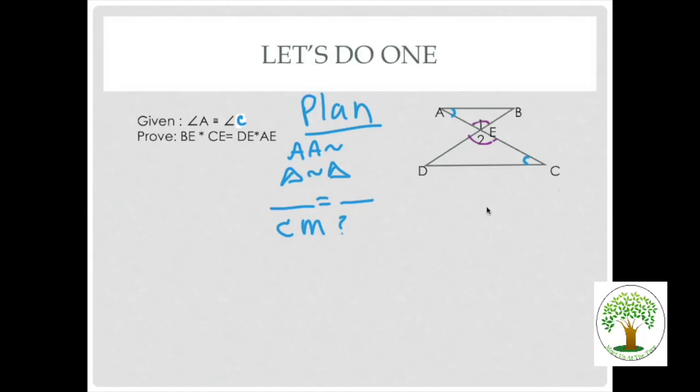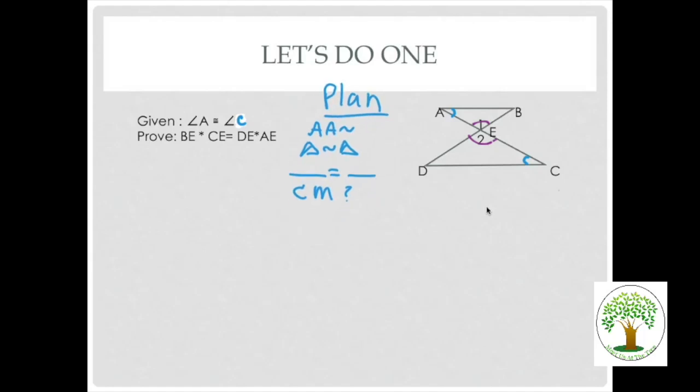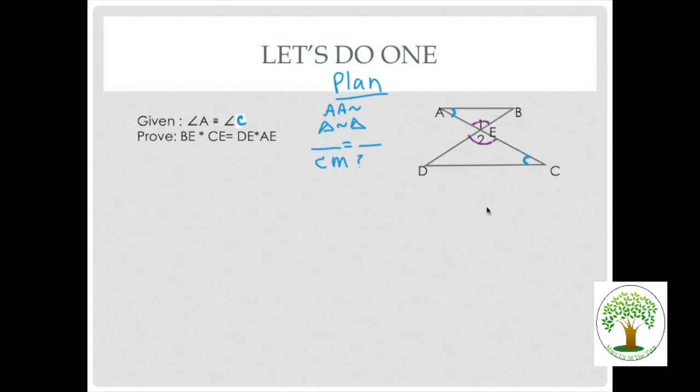So my plan's kind of big for my paper. And you guys have smaller pencils. But I'm going to move my plan up. Okay? So I'm going to get the triangles similar by angle, angle. Remember the tip said that to get angle, angle, I have to have two angles congruent in my statement before I can even go there. Then I'll do some stuff after that. So here we go. Let's make our statements, reasons.